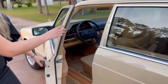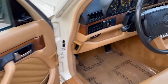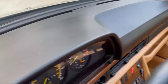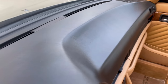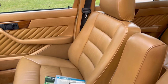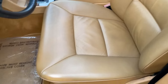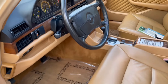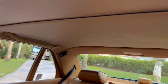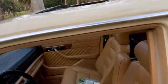I'm gonna show you the front side. Looks beautiful, super pristine. Again, upgraded and beautiful door panels. The dashboard looks great, nothing's broken. There's no scratches, no rips anywhere. It looks perfect. The seats are super soft, and again, upgraded leather all around. Beautiful wood trim in the front, in the dashboard, in the center console. And the sunroof is so big, it literally feels like a convertible when you're riding inside.